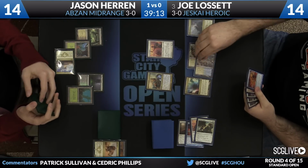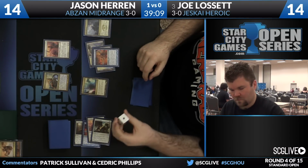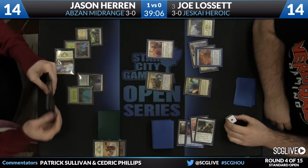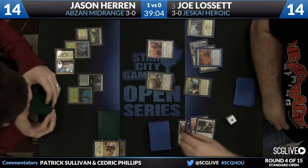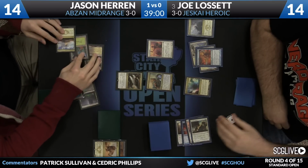Well, Joe's got some thinking to do now. You see the Ordeal of Thassa in his hand. He's going to target Battlewise Hoplite. Heroic trigger means he gets to scry. But will the ordeal resolve? That's the question. This is a really interesting trap that Joe is trying to set here.